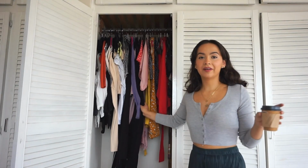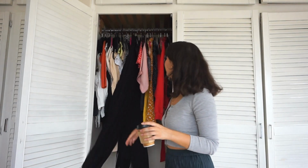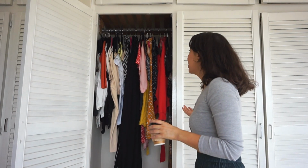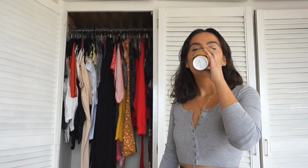So this part right here of my closet has a lot more of my colorful stuff. As you can see, I have some dresses in here, just some random stuff that I haven't touched. So let's get into it.